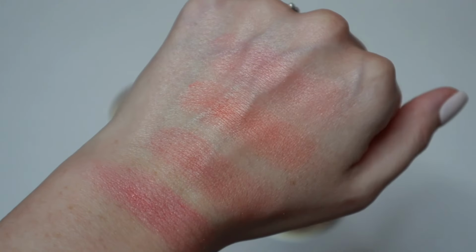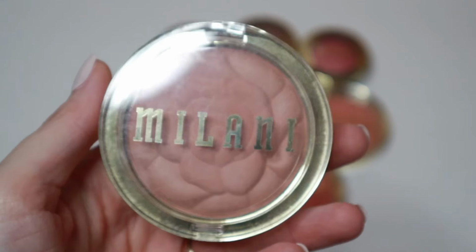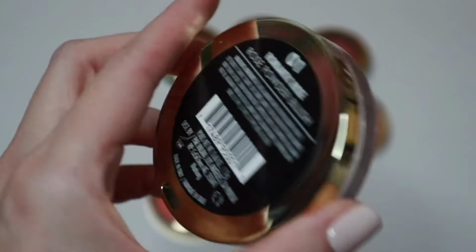So I'm going to go ahead and get rid of that other one and just keep the newer packaging. I did not realize it was the same because look at that versus this. So yeah.